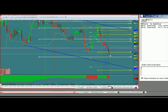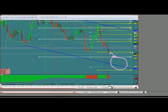Now, remember, we only got 20 minutes till the market closes, all right? A hook back up, and you get the momentum. Target one is right here, and you don't want to miss this trade right here. That is a big mammoth gem. Yep.